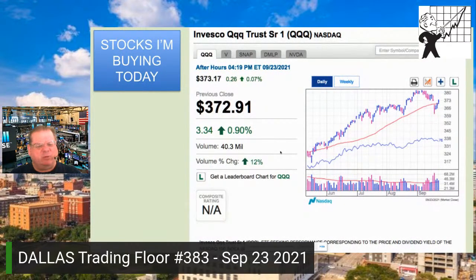And then of course I went back into the QQQ. As you can see, it bounced, and this is the third day in a row that it's moved up. But what was key for me on the Qs was that it moved up over that 40-day moving average, so that's this red line here. That was pretty key for me.